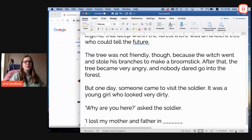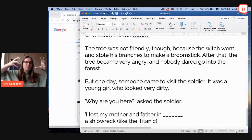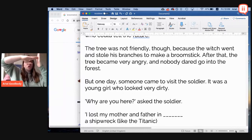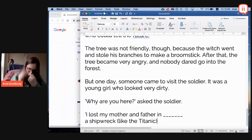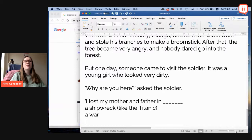in... Okay, so where did she lose her mother and father? Maybe in a shipwreck. So a shipwreck is like the Titanic, is when a ship goes underwater. Maybe the girl lost her mother and father in a war. Okay, maybe she lost her mother and father in a car crash, but they disappeared. Okay, something happened and they disappeared.